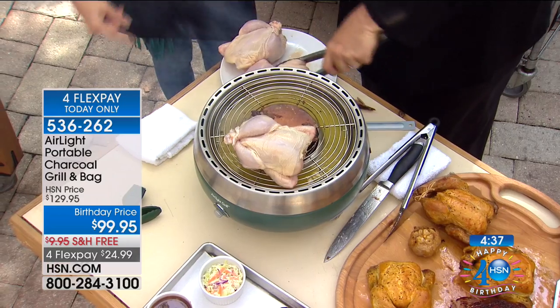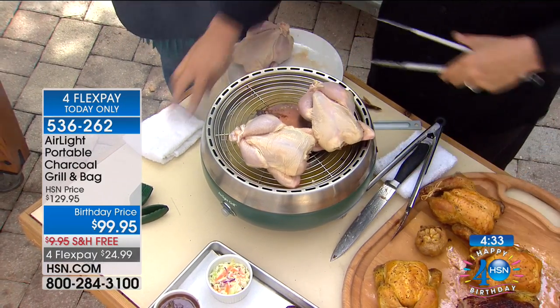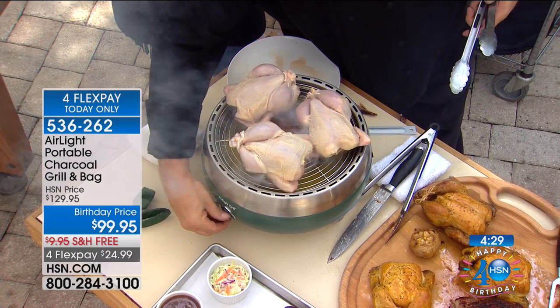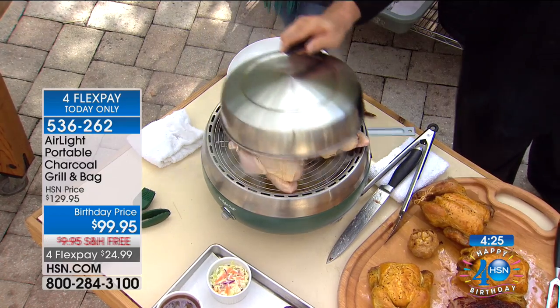So you can see how easy it is to load. Look at the flames looking out there. Look at those flames. This is charcoal. Exactly. Charcoal, you will smell it. Oh my gosh, it smells amazing. So now you just turn it down, and you take the lid that comes with that kit, and you pop it right on there.